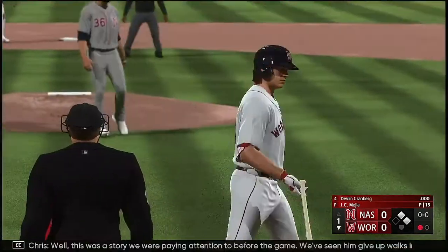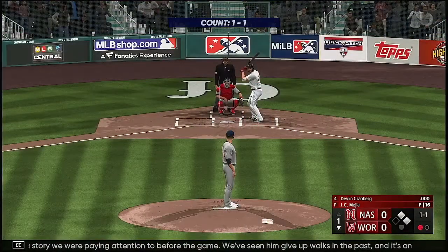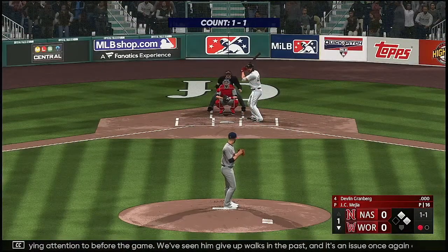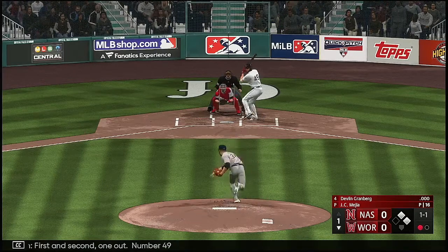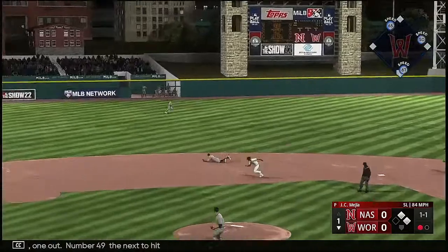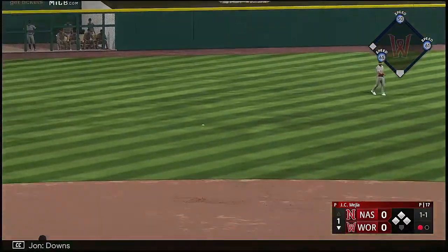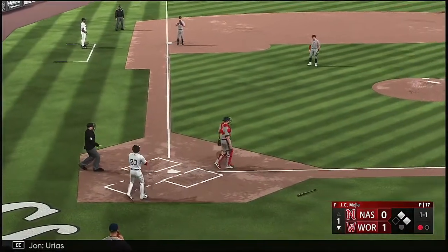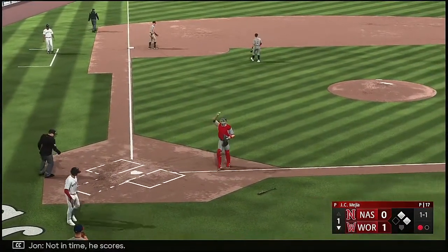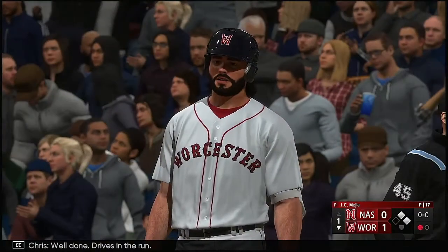Fires ball four. Now, this was a story we were paying attention to before the game. We've seen him give up walks in the past, and it's an issue once again early on. First and second, one out. Number 49, the next to hit. Line drive, that's a base hit out of the left center field. Downs around third. Urias with a relay throw, not in time, he scores. And it's 1-0. Well done, drives in the run.